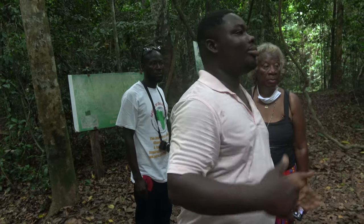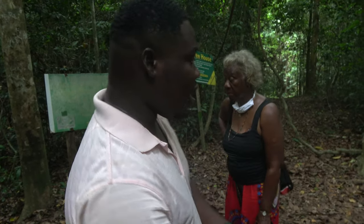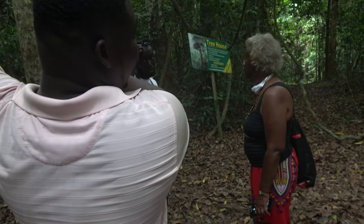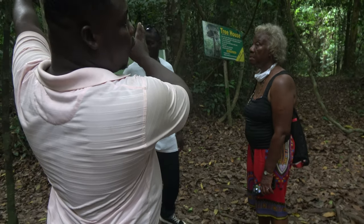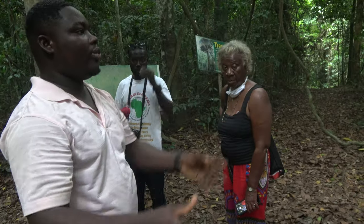Where we came from is the secondary forest. Here is the boundary line separating the secondary forest from the primary forest. Here is the typical forest, since creation, nothing has been done in it before. It's virgin forest. But here, conservation, farming activities have been done before.